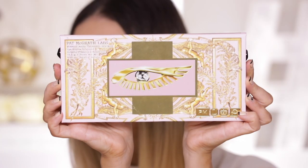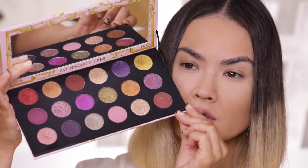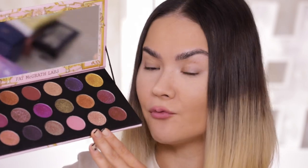So first being the one and only Pat McGrath Celestial Divinity palette. Yes, that's the one. Here she is in all of her glory, looking beautiful, celestial, and divine. The colors are stunning. Of course, I did a separate review specifically on this palette. I created a look. I also wore it for my birthday 10 days ago, October 23rd. Used this palette for my birthday look.